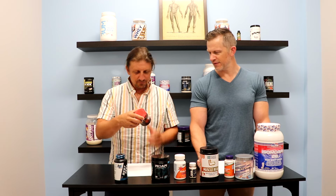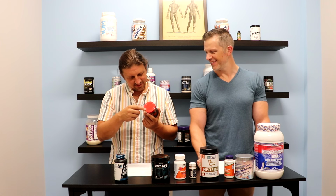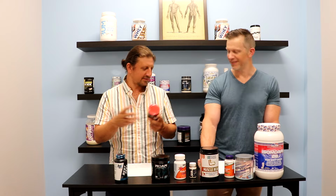Does it tell you how much caffeine's in there? Or do you just have to guess with that dry scoop? I think we have it listed on the website. I want to say it's out there. But over the years, this has still stayed at around $19. It's one of the few dry scoopers.